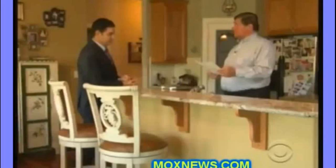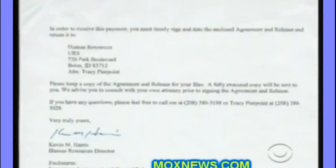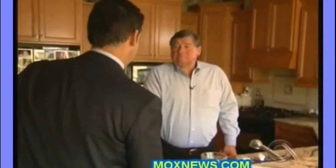Absolutely, I do. Let me show you the document that URS wants me to sign. It says in a nutshell, give us total legal immunity and you get your severance pay. You have to give up your whistleblower claim against them. Correct, exactly. And I don't plan to sign it. His case goes back to federal court next month.